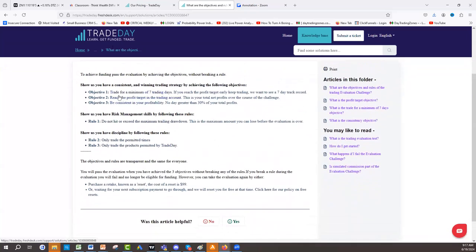So look, objective number one, trade for a minimum of 7 days. Objective number two, reach the profit target, the 2,500 we discussed on the 50K account. Objective number three, be consistent in your profitability, no day greater than 30% of your total profit. This is a very important and difficult one to do. Show us you have risk management skills by following these rules. Rule number one, do not exceed the maximum trailing drawdown of the account, which is the 2K. Show us you have discipline by following this rule. Rule two, only trade the permitted items. That's easy. For us, it's going to be YM, NQ, ES, gold. That's it. Rule number three, only trade the products permitted by trade day.